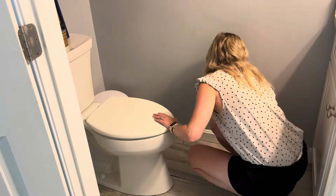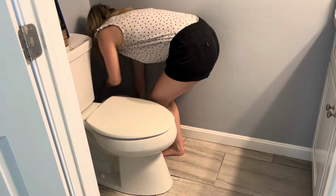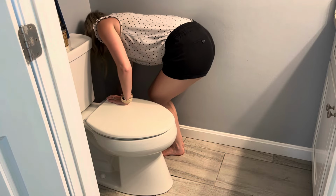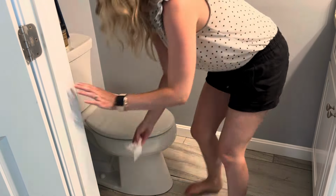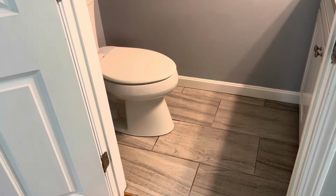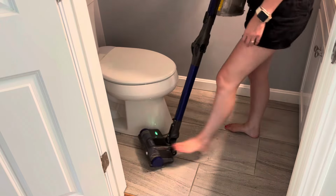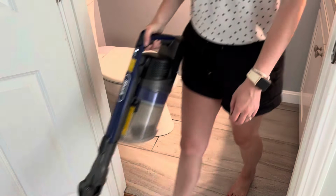I'm just finishing up here in the bathroom, getting the cleaning done here on the baseboards. If you have not cleaned your baseboards in a long time, get in that bathroom and clean those. Those get so grimy so quick, and I'm sure could be so easily forgotten. I did clean the other bathrooms that are upstairs in the first part of this whole house clean with me. So if you are curious about that, go check that out.